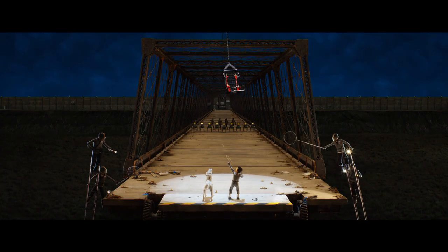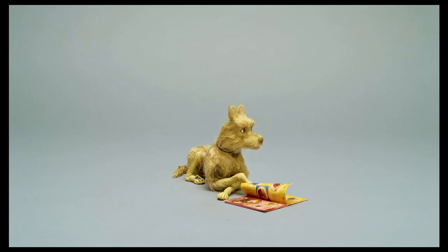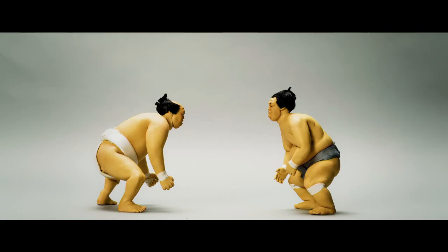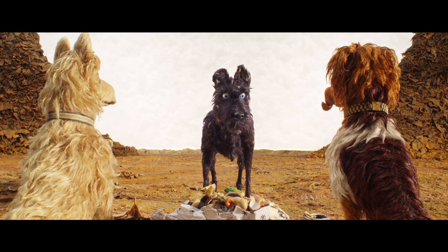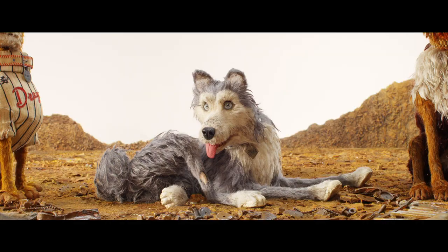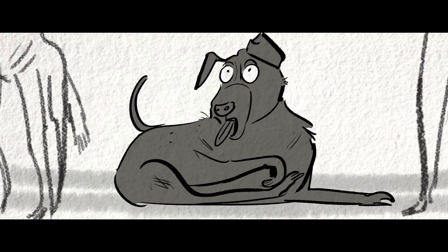We talked about at a very early stage in the production how the dogs and the humans would actually move and behave. My process is just to sit and watch the animatic. From the timings and the atmosphere, what Wes is looking for. It's working with those rhythms within the film.